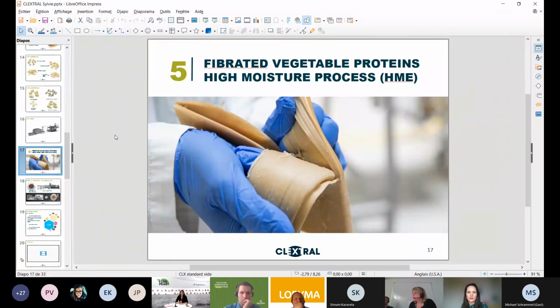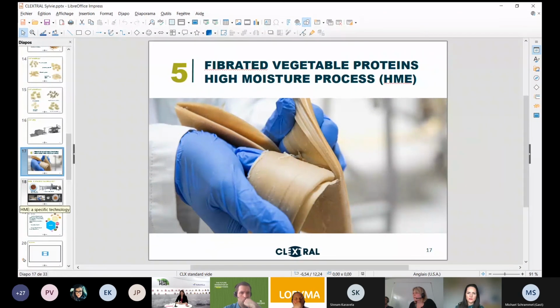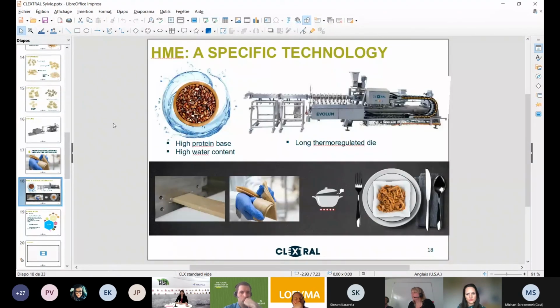So now let's go to the high moisture extrusion process. This is a process that combines a high-protein formulation and high water content. When we speak about high protein content, that means we have to work with protein content up to 50-70% in the dry base, and high water content, so between 50-70% water content.